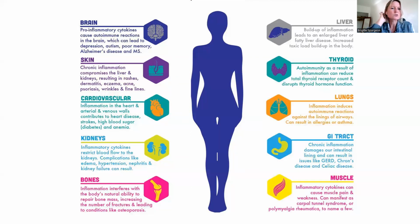Cardiovascular disease. That's also going to include the heart, of course, and then the arterial and venous walls. This contributes to heart disease, strokes, blood sugar, blood pressure, and anemia. Kidneys: you will hear me use the term pro-inflammatory cytokines. That's a mechanism of inflammation. These can restrict blood flow to the kidneys. Complications may be edema, so swelling, hypertension, high blood pressure, nephritis, and kidney failure.